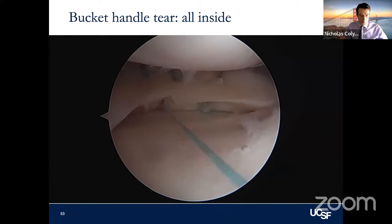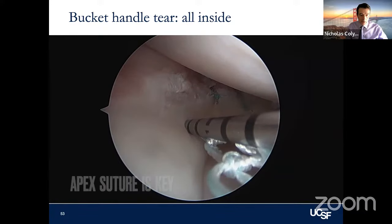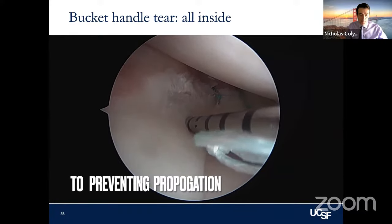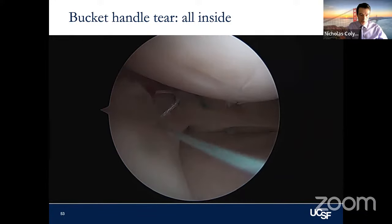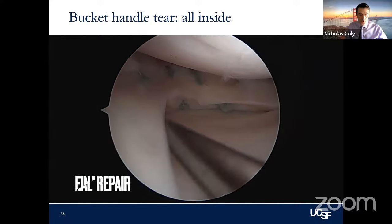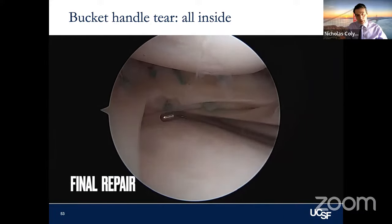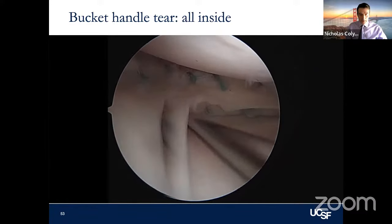The other thing that's important with these tears is to get the apical suture at the apex there. That'll help prevent this tear propagating under stress. And then, always nice when you see a little blood flash there. Your final construct looks like this, double stacked up and down, a layer that's very solid.